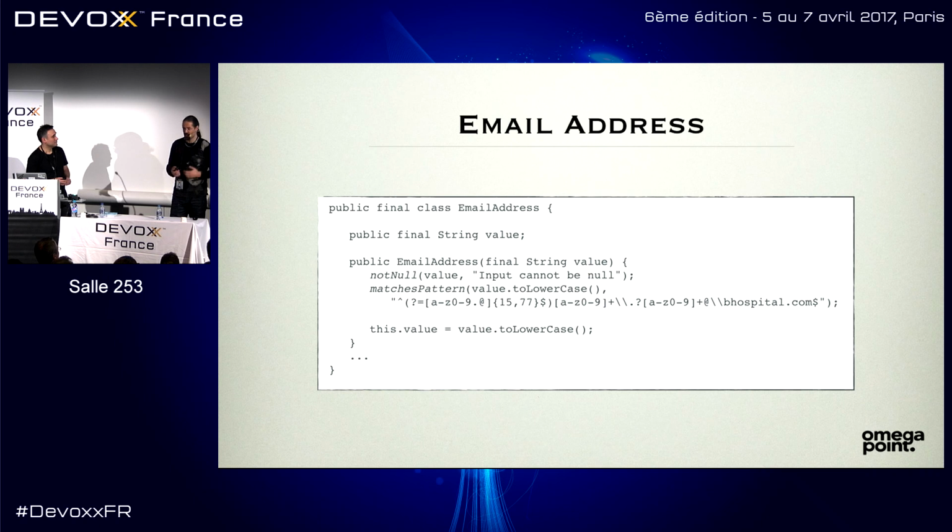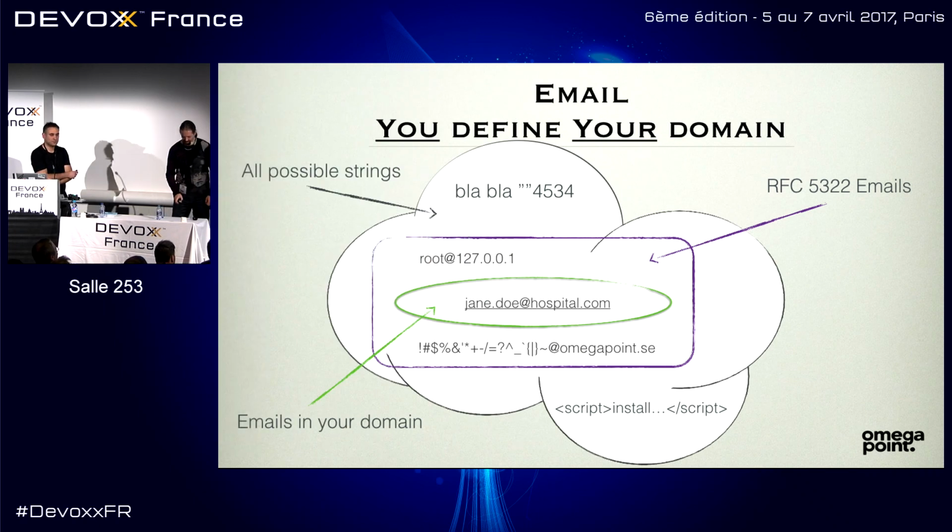On the inside, it's a wrapper around a string, in this case an email address. But it can't be any email address. Would it be possible to have an email address like script, install keylogger, blah, blah, blah, slash script? No, obviously not. I mean, that's not an email. To be honest, this is not every email out there, because this is what we are trying to do. If you look at the cloud here, you see that's the representation of all strings. This is the reason why you shouldn't represent an email address by a string. Because the script install would get caught in the validation in the constructor.